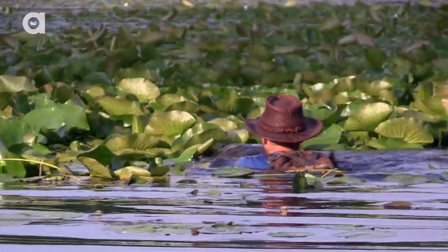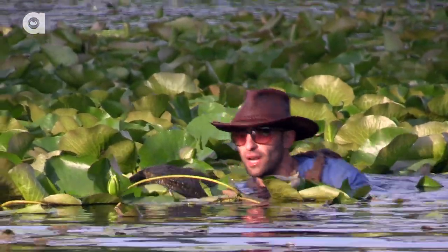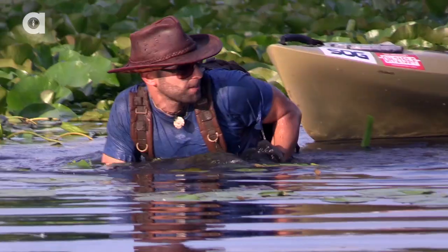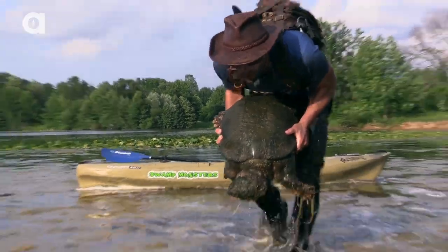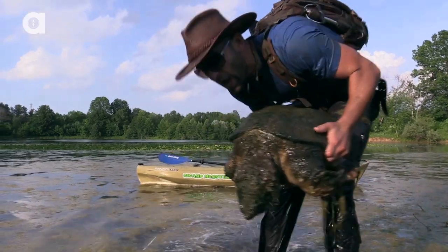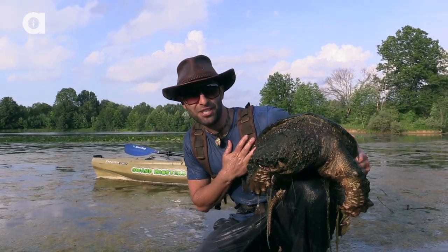I got it! It's a big turtle! Oh my gosh, it is an absolute dinosaur. Hold on, I'm sinking in the mud. That is the common snapping turtle, and he is about the size of a dinosaur. Oh my gosh, it's a backbreaker. Look at that. Wow. My heart's beating in my chest right now.